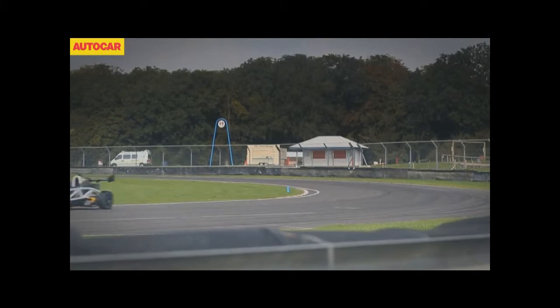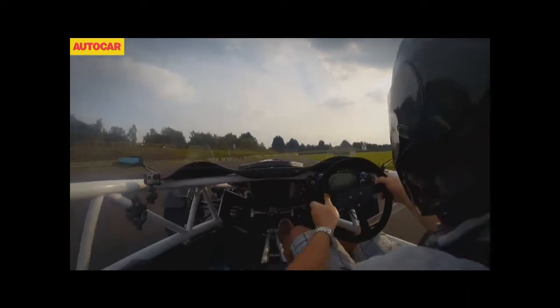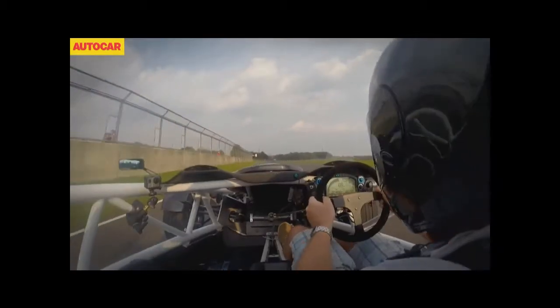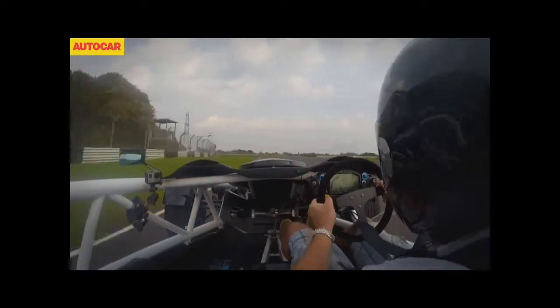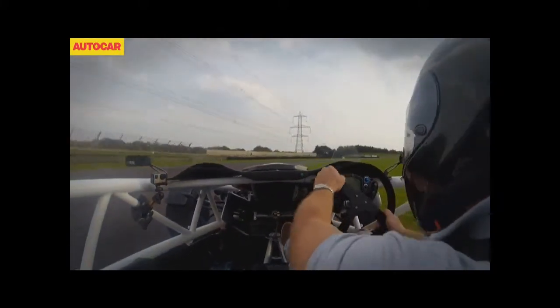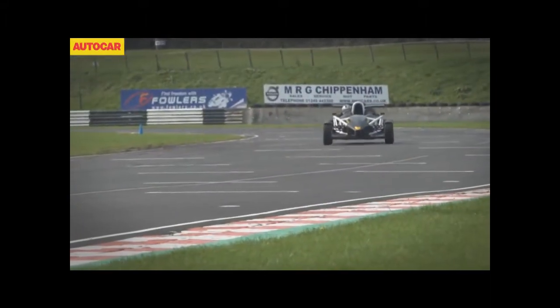It just feels rabid, this thing, it really does. It's absolutely berserk. And yet, the front end is just so friendly. I mean, that is properly fast. Oh, the way it stops. It's just bonkers. And yet you can muck around with it on the throttle as well. Just brilliant.